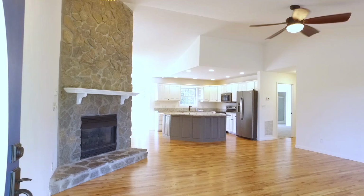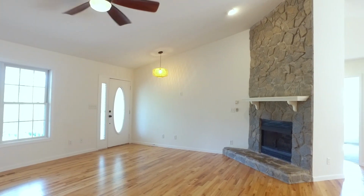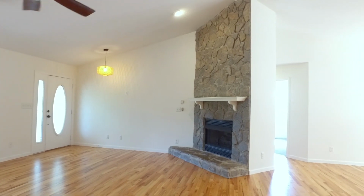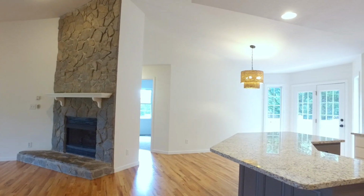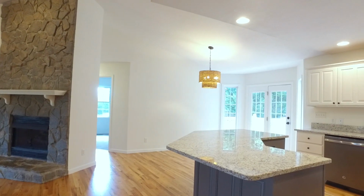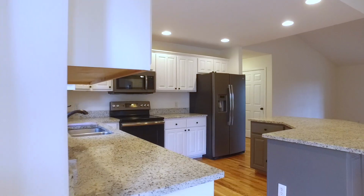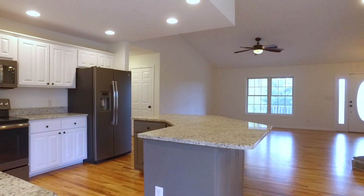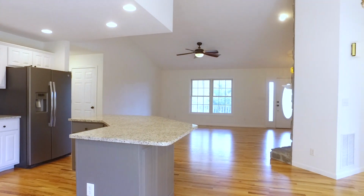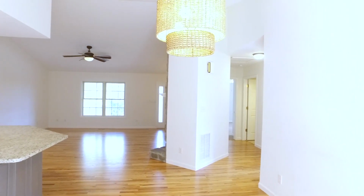Upon entering the home, you will love the open floor plan with cathedral ceilings, gleaming wood floors, floor-to-ceiling stone fireplace, and natural light that captures the true beauty of this space. The open-concept kitchen is designed to impress with large breakfast bar, impressive granite counters, and high-end appliances.